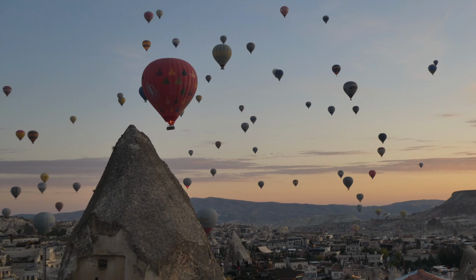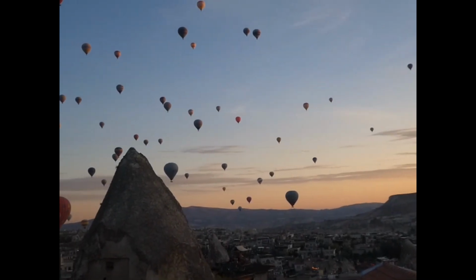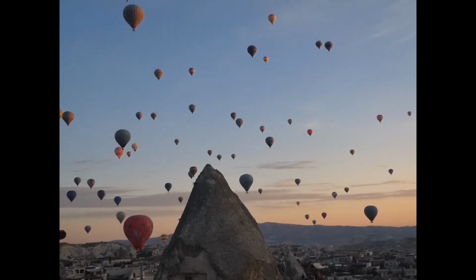Every morning before sunrise, if the winds are low enough, more than 200 hot air balloons launch and float through the bizarre rock formations and the fairy chimneys of Cappadocia. Our cave hotel was at the highest point in town, so we had a great view of the balloon launch on the first morning.